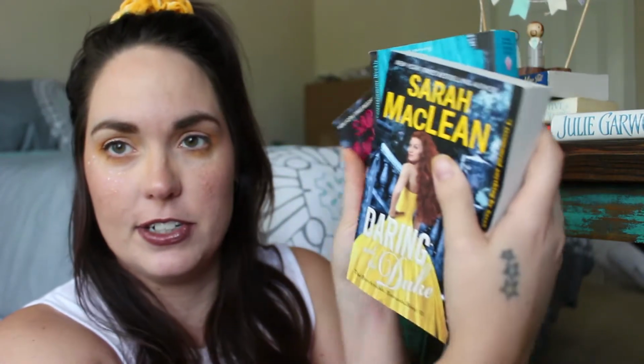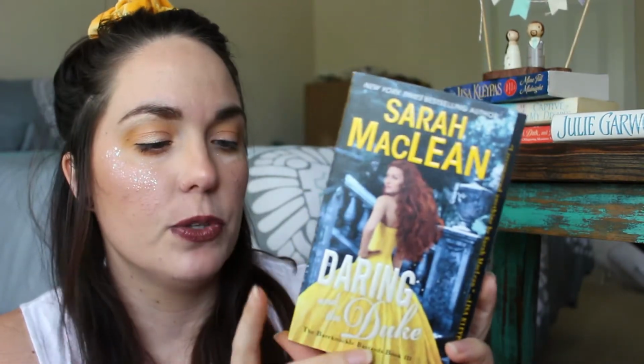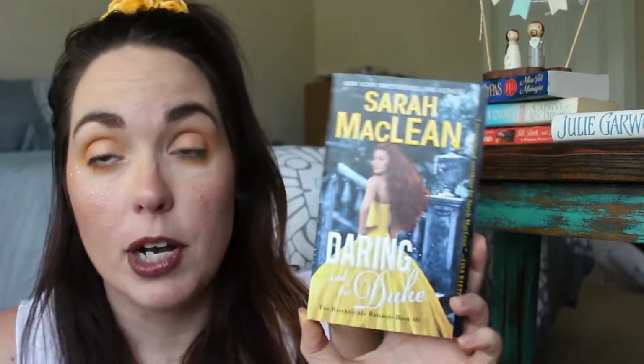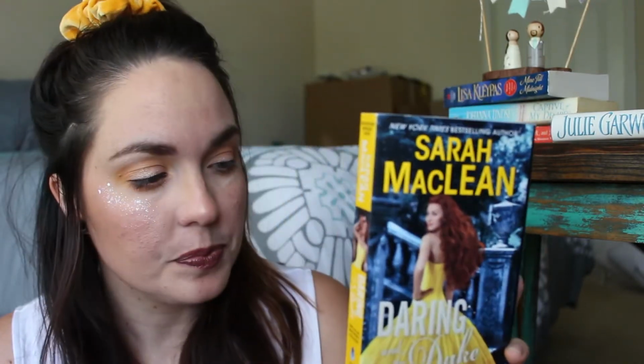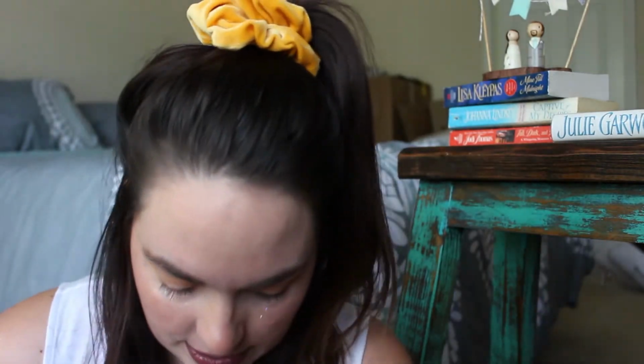Okay, the rest of these are historical romances, so here we go. The new ones I got, these are the only new books I got, and that is the Bare Knuckle Bastard trilogy by Sarah MacLean. Daring and the Duke is a new release, and she was doing a thing where if you ordered these from Word bookstore in Brooklyn, I believe, you could get them signed. So I ordered all 3 books.